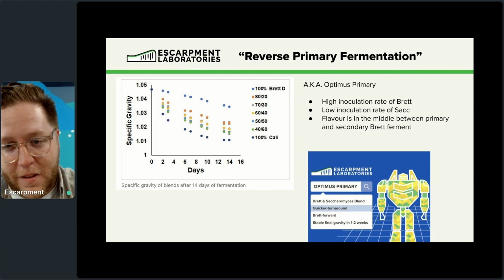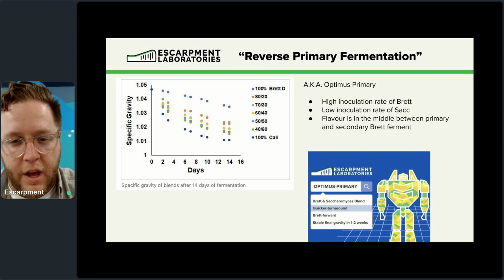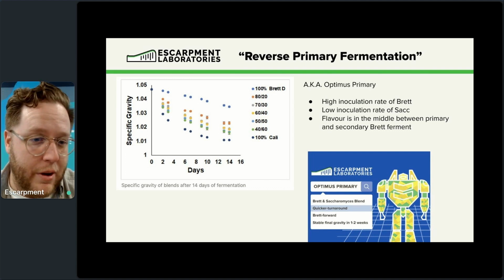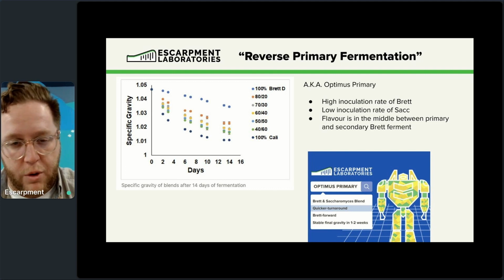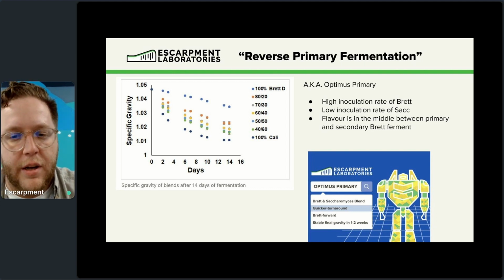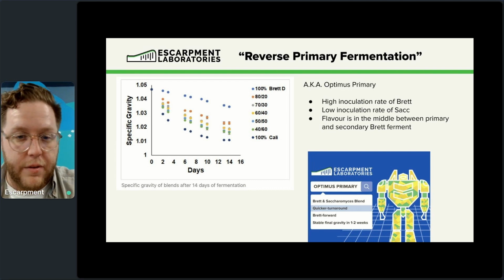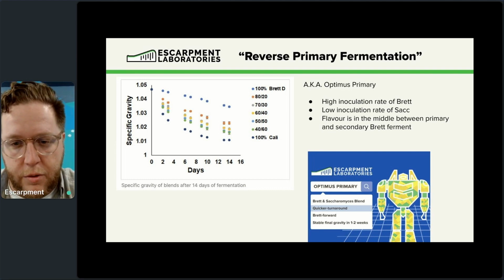So that's how we ended up with what we call Optimus primary. The basic idea is that it's a high inoculation rate of Brett and a low inoculation rate of Saccharomyces. And we're basically creating a compromise where we get flavor in the middle between the primary and secondary ferment. We also get a more efficient fermentation rate, faster turnaround, all that stuff that is important to breweries. So that's an option that can be used.